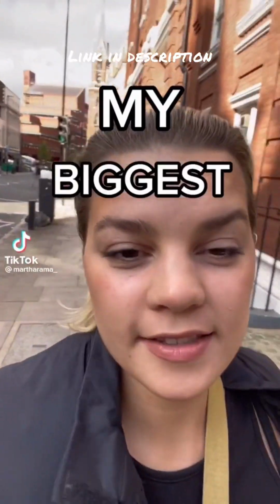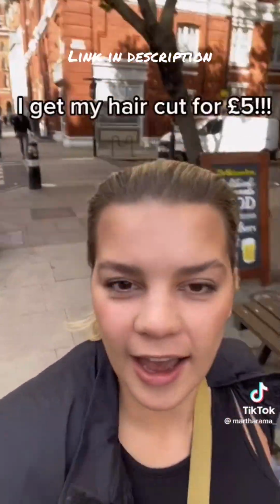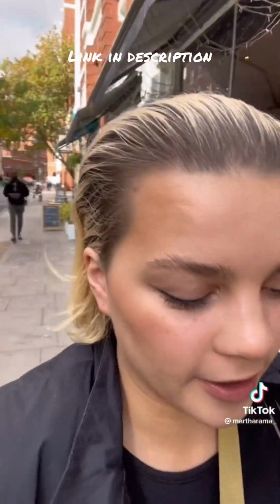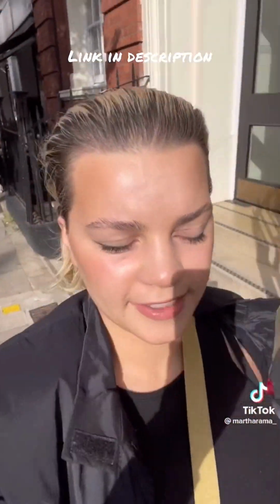My biggest money saving hack ever. I get my hair cut and dyed for £5, which is unheard of. I have friends who've paid like £200, £250 to get their hair dyed. What I do is I go to Sassoon academies in central London, and they teach other hairdressers from around the world how to cut hair like Sassoon.